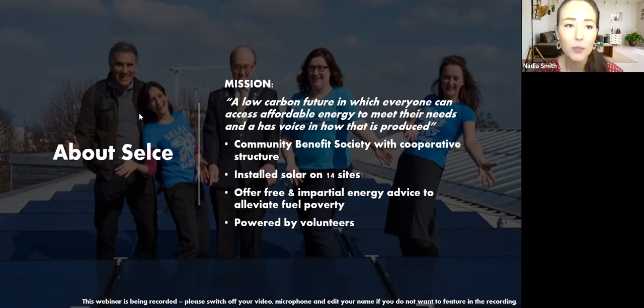So we're a community benefit society with a cooperative structure. So everyone that's invested in us has a say in how we're run. We've installed solar panels on around 14 sites across Greenwich and Lewisham. They include schools, community centres and leisure centres. And we also offer free and impartial energy advice to help alleviate fuel poverty.